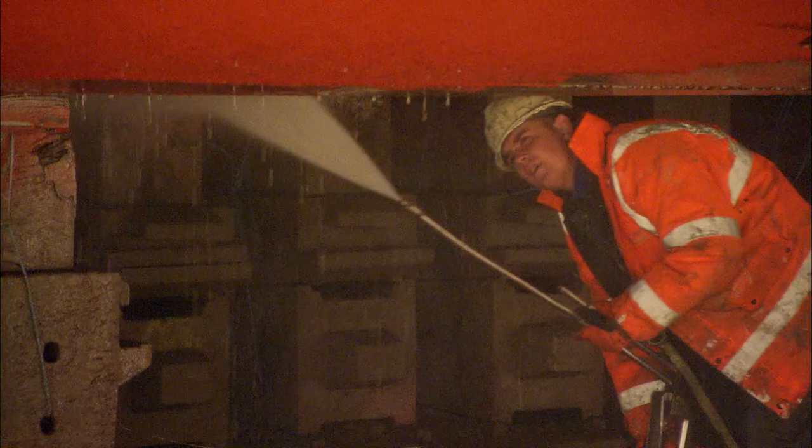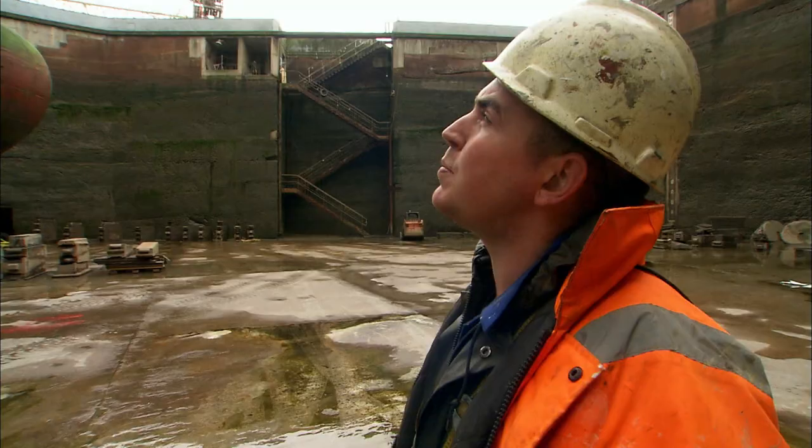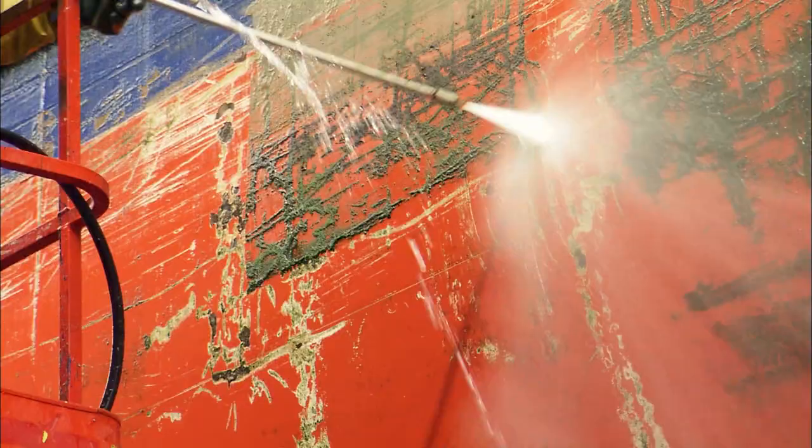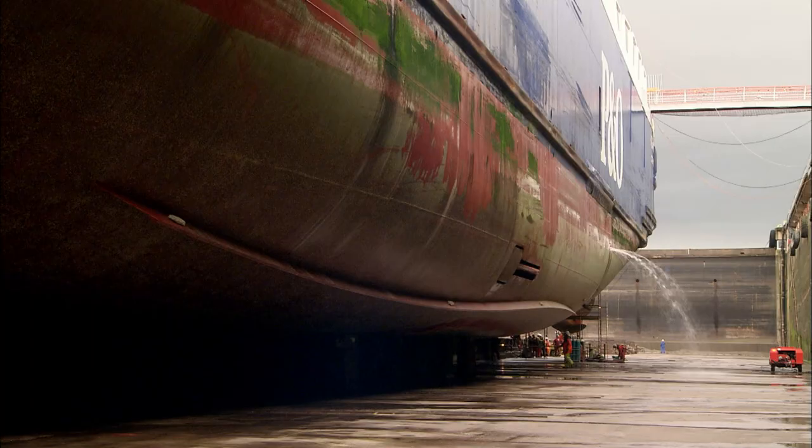As Tom's keen to point out, not everyone could do this job. We're more than just painters, you know what I mean? Marine anti-corrosion technicians we are. Well, painters, basically. The marine slime isn't the only thing feeling the pressure. The cleaning team knows this job must be finished on time.